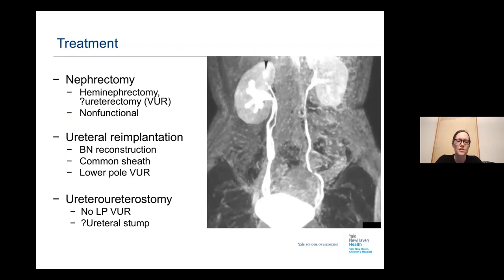Ureteral reimplantation allows for bladder neck reconstruction, common sheath repair, and you can also fix any lower pole or contralateral vesicoureteral reflux at the same time. A ureteroureterostomy is a great option. Again, this can be performed in a minimally invasive fashion. You would preferably have a patient without any lower pole reflux. And as I stated, there's a discussion about the ureteral stump for the heminephrectomy, and that same discussion holds true when you do a ureteroureterostomy with a distal stump of the upper pole ureter.